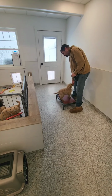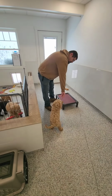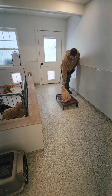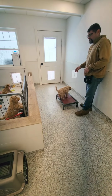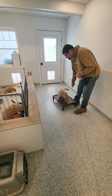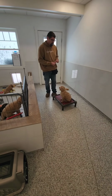So I'm going to move around a little, and that is so he starts to get the idea that I may be moving, but if he wants his treats, then he needs to stay still and stay on place. Like I say, right now we're just giving him a lot of treats, so we're going to build a strong behavior. We can fade the treats later.